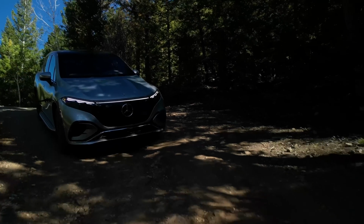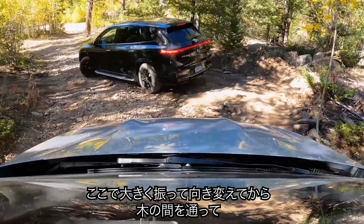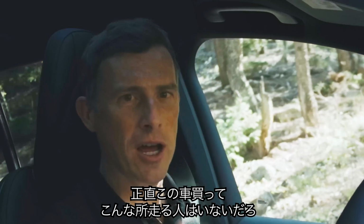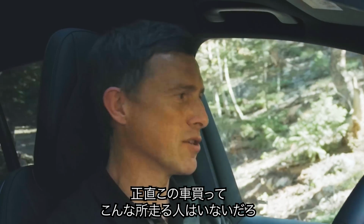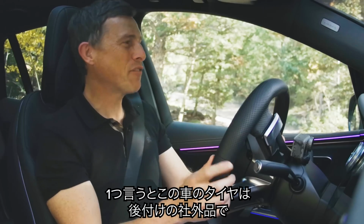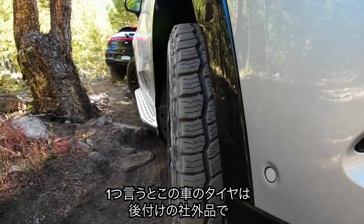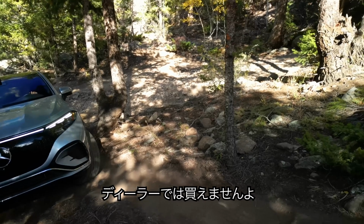Here they take a pretty wide turn to cut in between those trees over there. Literally nobody who buys this car is ever going to do this, but it can do this if that's important to you. It is. I have to point out though that this car is on aftermarket all-terrain tyres, which you don't get from the dealer.